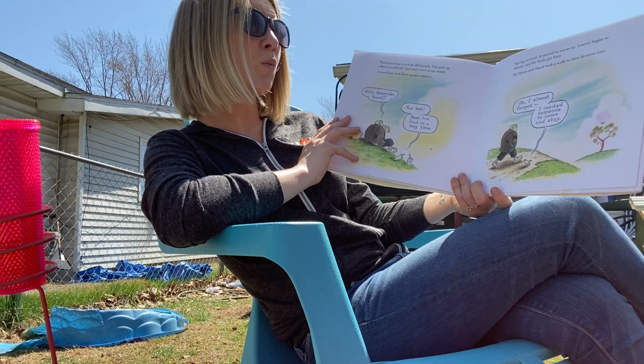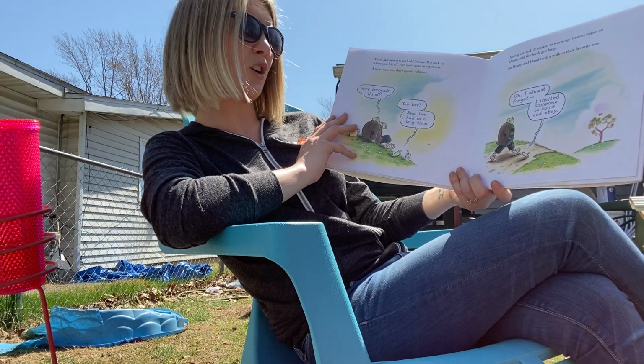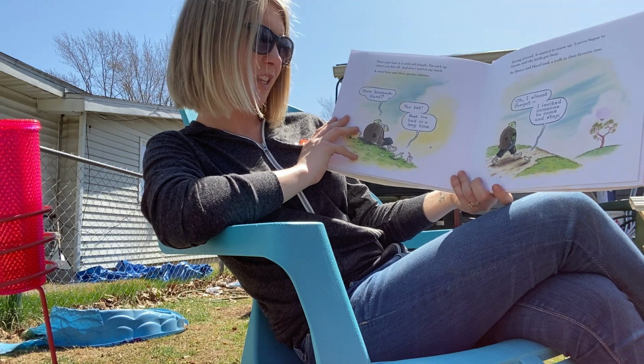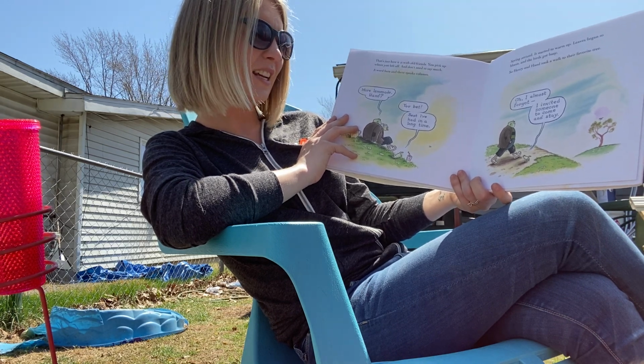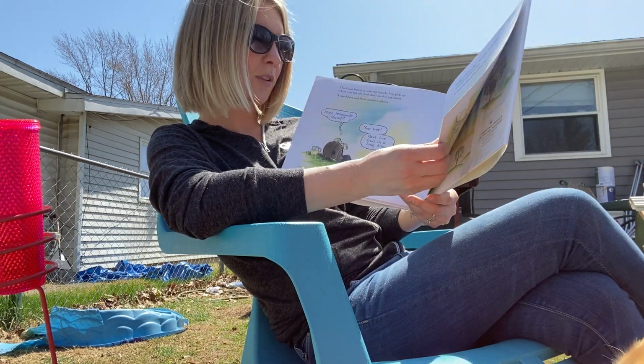Spring arrived and it started to warm up. Leaves began to bloom and the birds got busy. So Henry and Hand took a walk to their favorite tree. "Oh, I almost forgot. I invited someone to come and stay." Wonder who that could be.